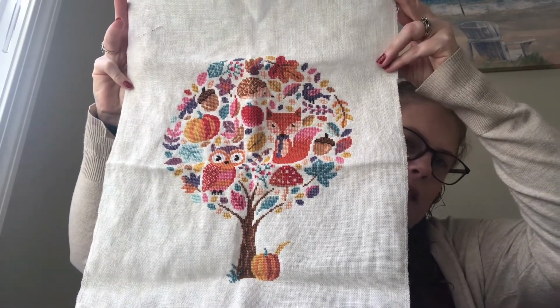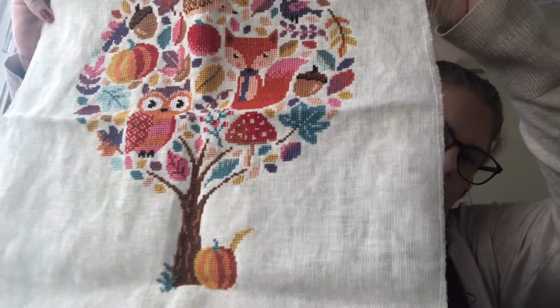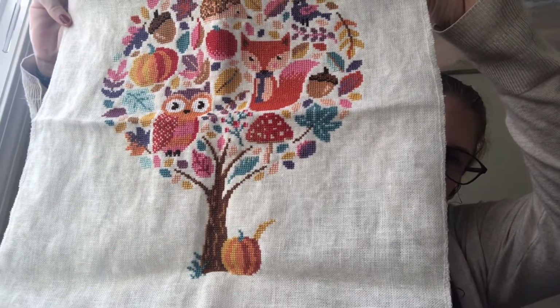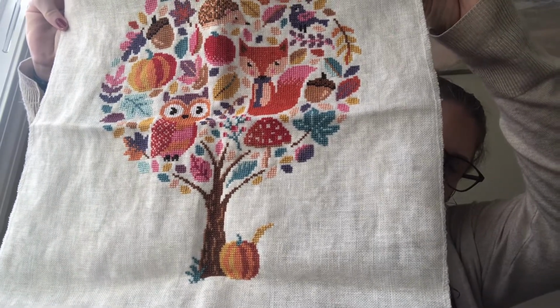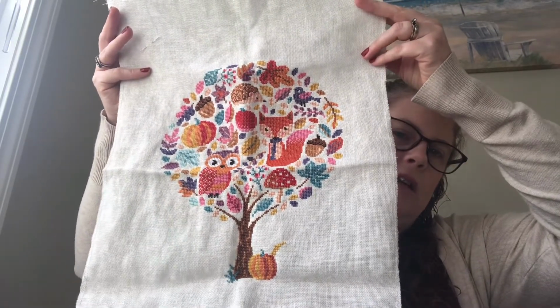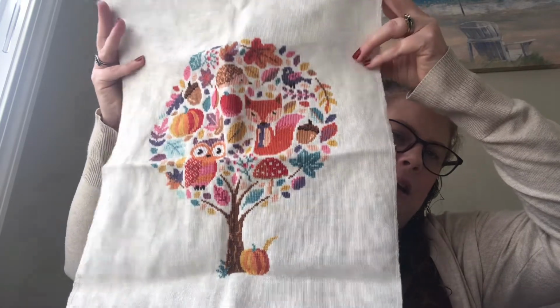So obviously I have done a lot since the last time we spoke. The whole tree is done. Now I'm working on the two pumpkins at the bottom, a little bit of grass, and there's a mushroom also down there. But this is like within a week, guys. So one more week of 25/7 and I should have this done. And I will be so excited.